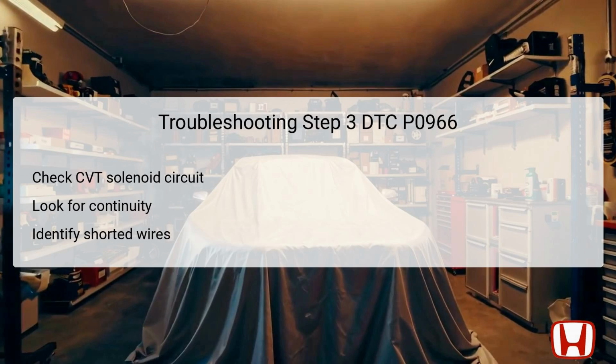On the other hand, if there is no continuity, it signifies that the DNLS wire is intact, allowing focus to shift onto potential faults within the CVT-driven pulley pressure control solenoid valve itself. Ensuring that detailed checks are performed at this stage is crucial for an accurate identification of the problem.